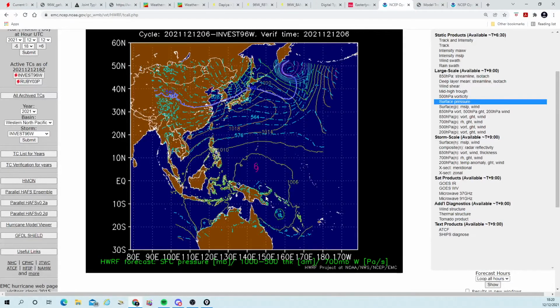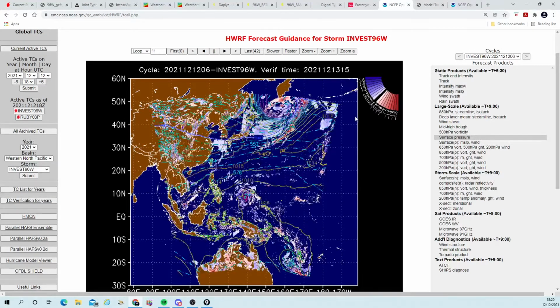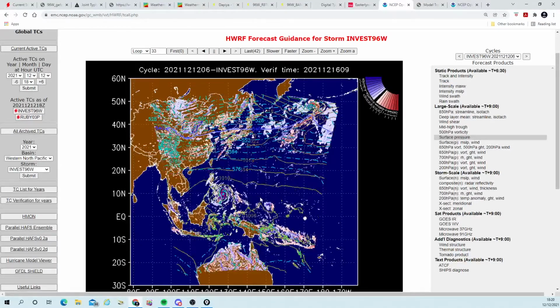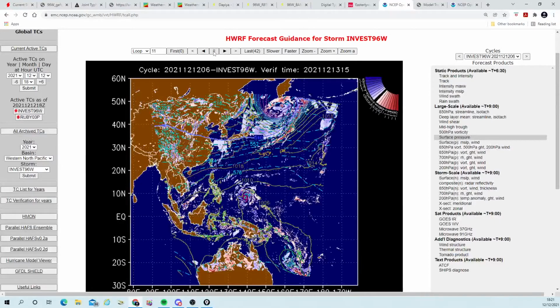This is surface pressure. As you can kind of see, reds are above, I think blues are below. So you really see all those blues there. That shows air pressure that's below. That's lower air pressure. That's generally what you're gonna see with a tropical cyclone.